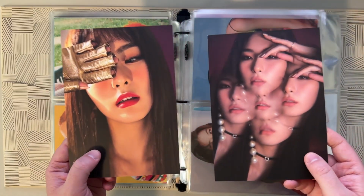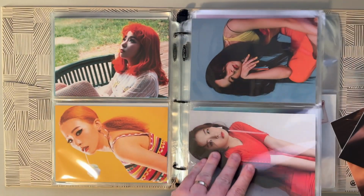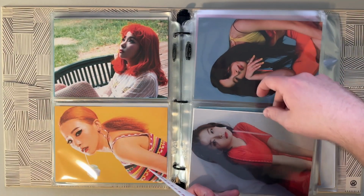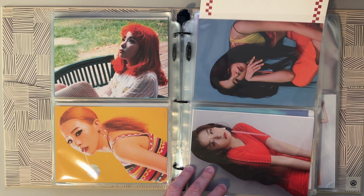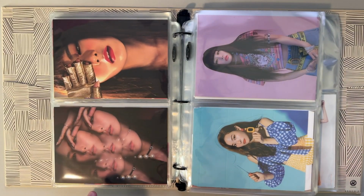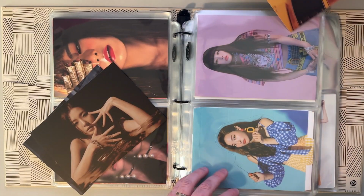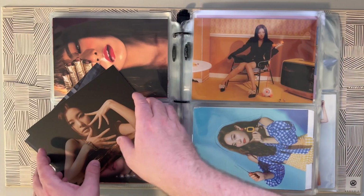And the Perfect Velvet, which has the same little peekaboo box stuff. I should have shown you the little Red Summer, all fruity. Like so. I don't usually put away big stuff on camera anymore, but I have so much right now that I figured I could justify it for the 3 people who might actually care. Very nice.